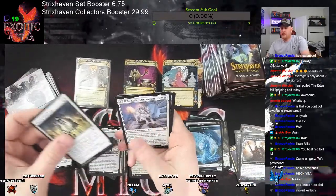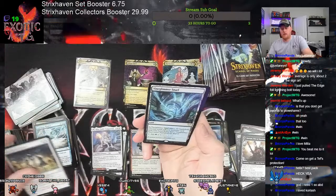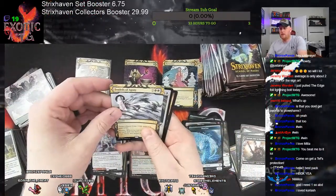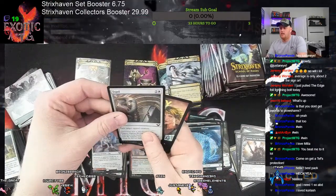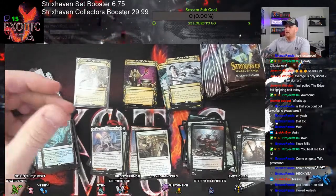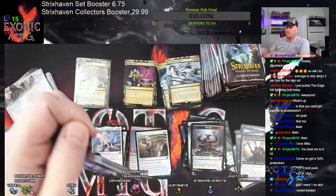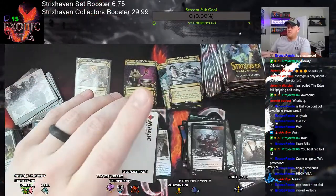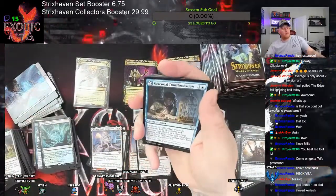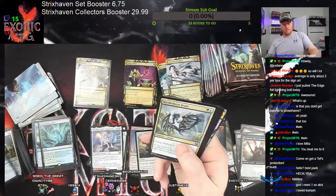Ooh, we have a mythic. It's another Mila. Mila is the Thrilla. All right, another Snarl. Tendrils of Agony. Expel, and another avatar. Need more of them signed art cards. Let's go now.